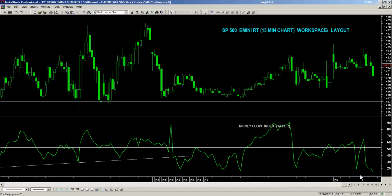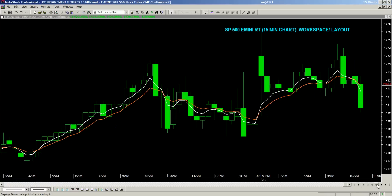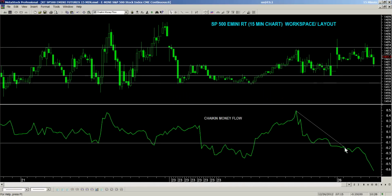Money flow index clearly dumped here, small move up on inflated highs, dump here, a turnaround and another dump again, an additional confirmation to short the trade. EMA is again crossed right here at the 10:15 a.m. bar, approximately 10:06, 10:07 a.m. Eastern Time.